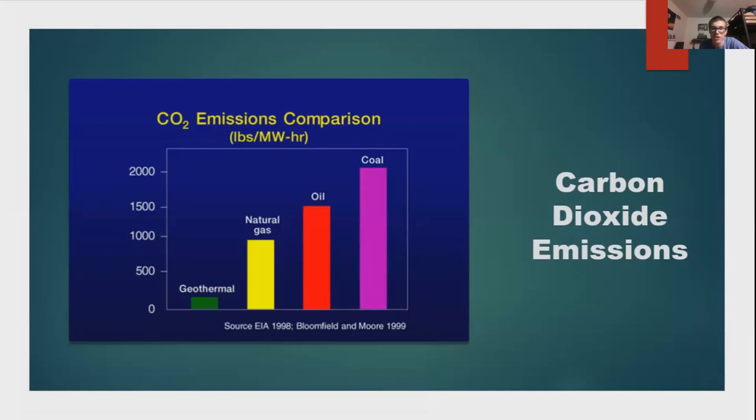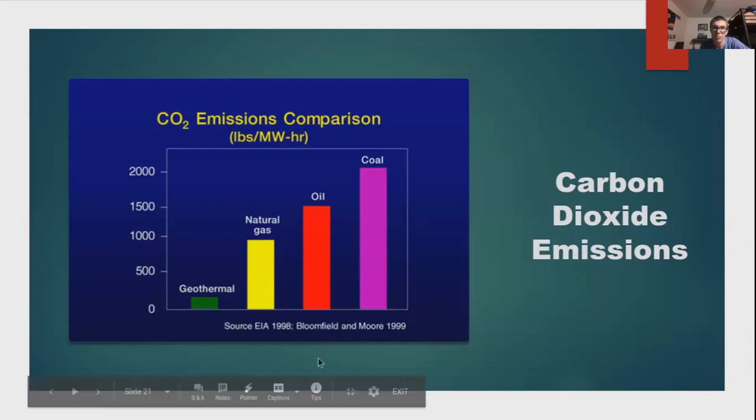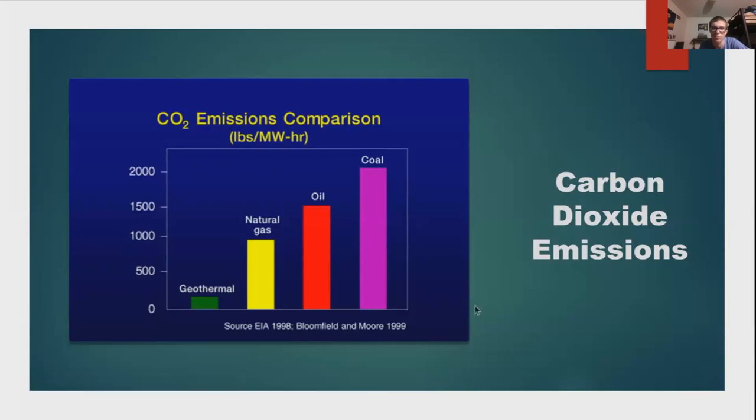In addition to being energy efficient, geothermal heat pumps also emit very little carbon dioxide compared to other types. Coal in particular emits lots of carbon dioxide, so geothermal is not as bad on the atmosphere because it doesn't rely on the atmosphere for air. It usually extracts from underground.